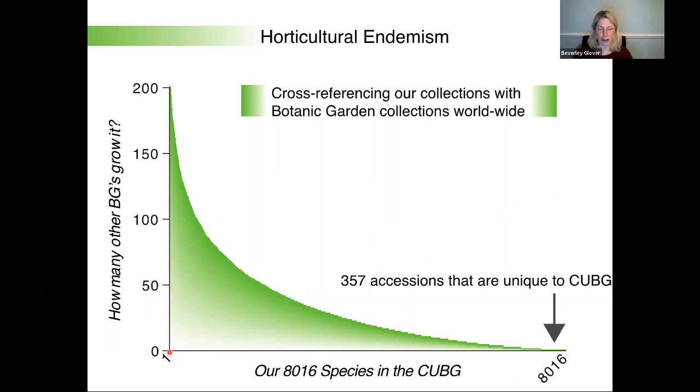So here they are on the bottom, species 1 through to 8,016. And we've asked how many other botanic gardens grow them. So you can see that species 1 is grown by more than 200 other botanic gardens in the world. Now, that's probably not going to be that useful to researchers, or at least it may be useful, but it's not uniquely useful. They can get it in lots of other places. Whereas down at the other end of the graph, there are 357 accessions that no other botanic garden has. So if a researcher wants to work with them, they can only get them from us.